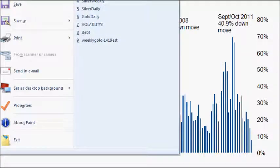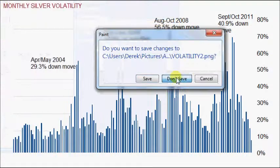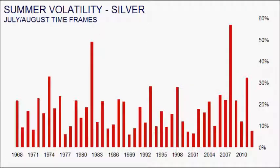Continuing further within the volatility, if we take a look at this, this is only the summer volatility, every July and August, going back to 1968. So again, we'll draw a straight line from where we are.